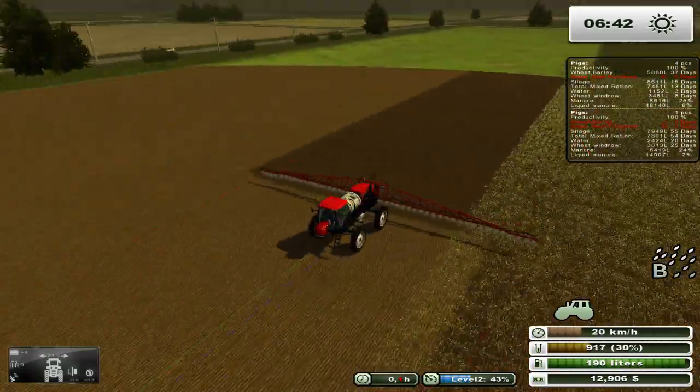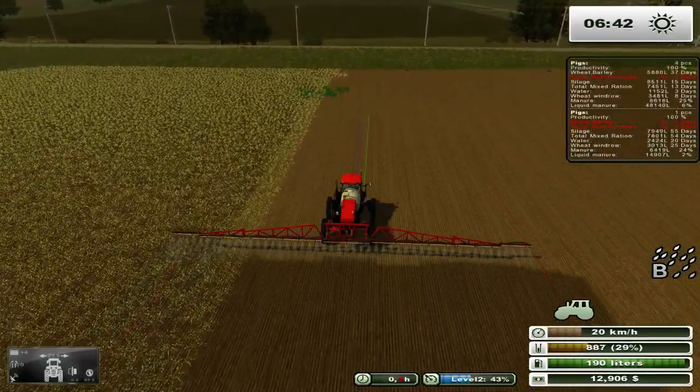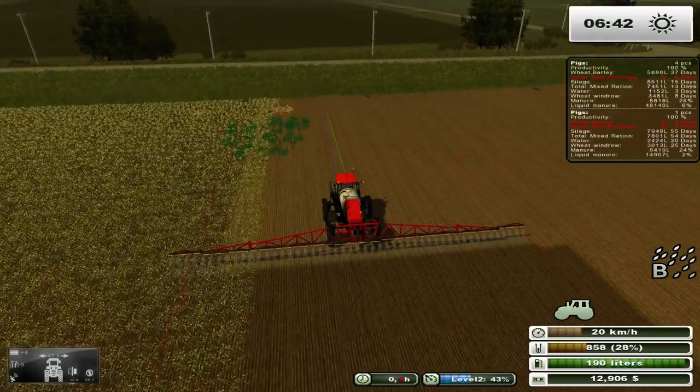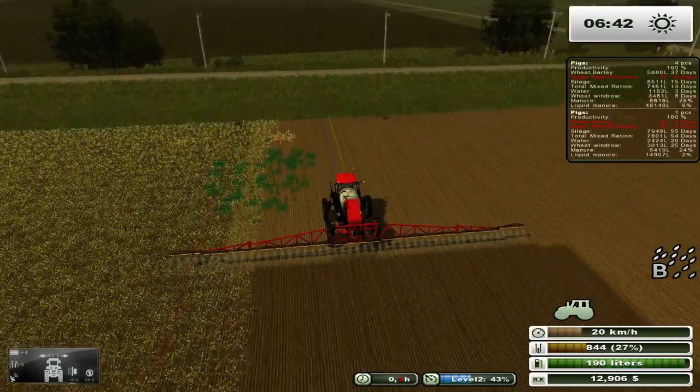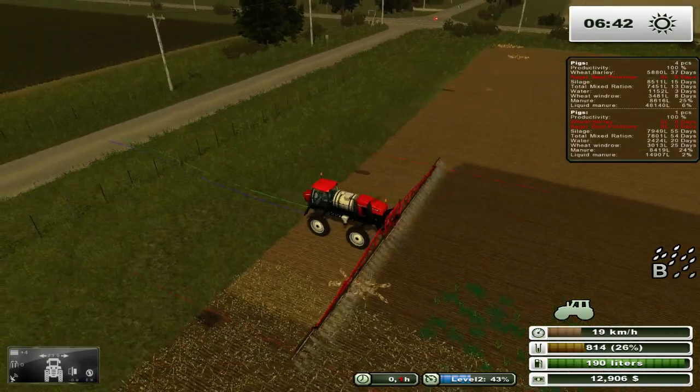Anyways, I think I'm going to end the episode there because I'm pretty sure I have an alarm set for my laundry, and I don't want it to go off in the middle of this because it would be really annoying. That's what it boils down to. So I'll finish this last pass here. Fertilize the weeds a little bit.